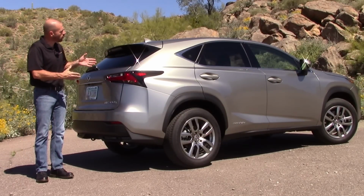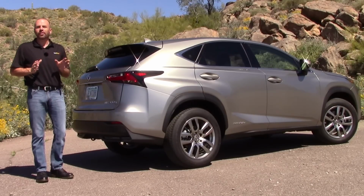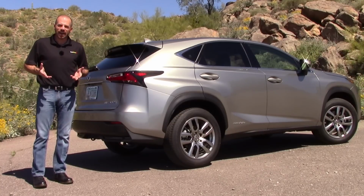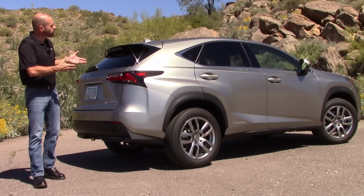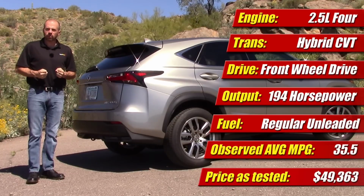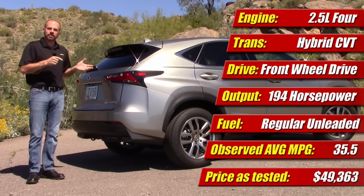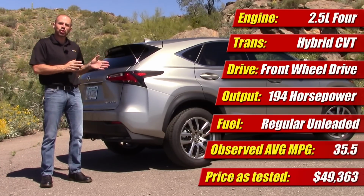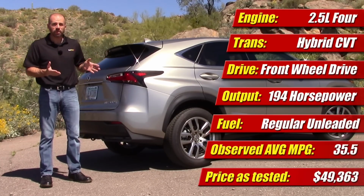Summing it up for the NX300H, I have to say I'm pretty impressed overall with its package. It's very bold, it's very stylish. I'd almost liken it to a designer purse on wheels, but that is something a guy would totally say, right? But it also feels of quality. It's very upscale in the way it drives and how quiet it is on the road, and it really ought to be because it's priced upscale. And I'll point out that while this is well optioned and you can get them for less, you can still spend more money on it.